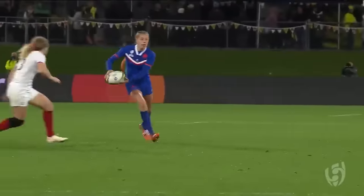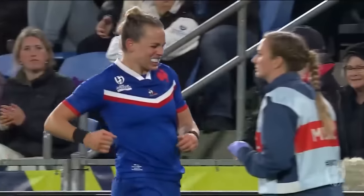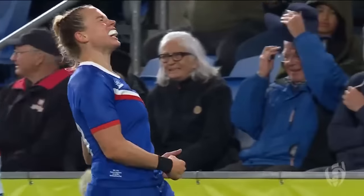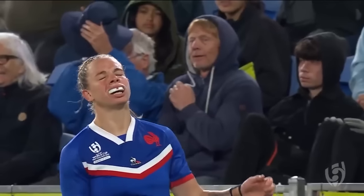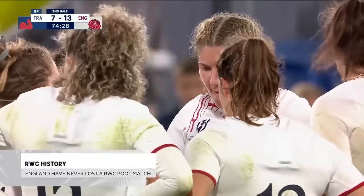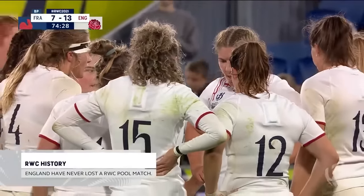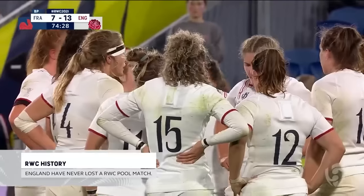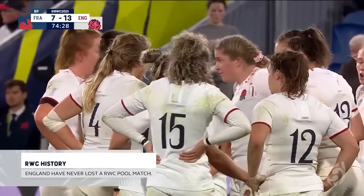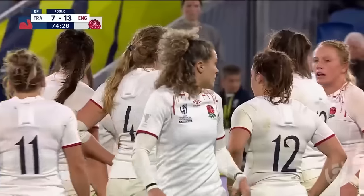And here, the last pass. Ménager knows she's got space in front of her, takes her eye off the ball. You can see all of that frustration because of how critical that moment could be in the context of this game. Yes, okay. England are 5 minutes and a bit of change from keeping that record intact. Never lost a Rugby World Cup pool game, but they're under pressure here.